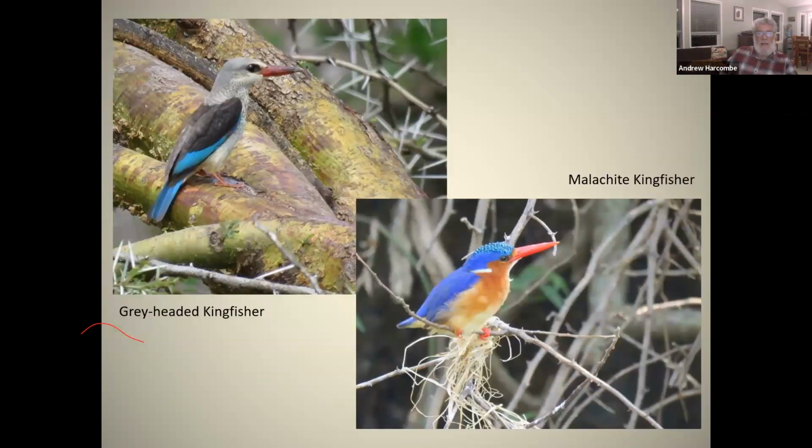There's many different kinds of kingfishers. I just used a couple of examples here, the gray-headed and the malachite. Kingfishers vary from being solitary, like these two guys. There's one that was called a pied kingfisher, which is a black and white kingfisher, and you get them in large colonies, and they nest in burrows like our kingfishers do, in mud banks and stuff. And I think in the one lake we were at, there's probably several hundred kingfishers all in this one colony.